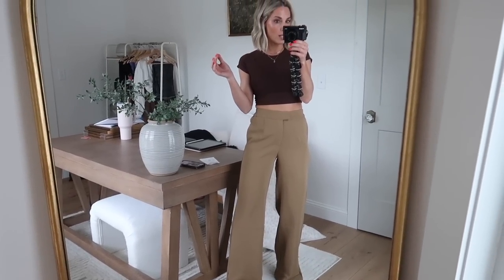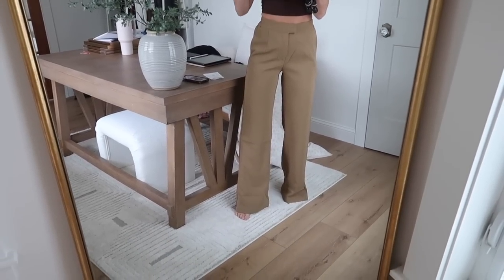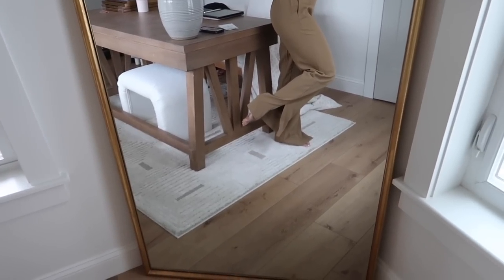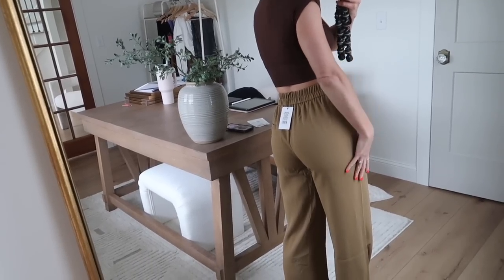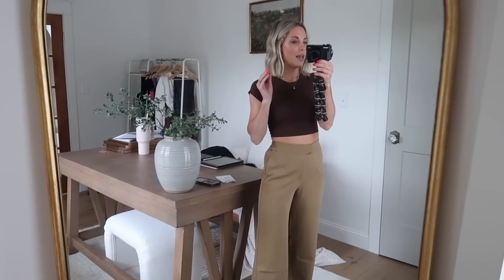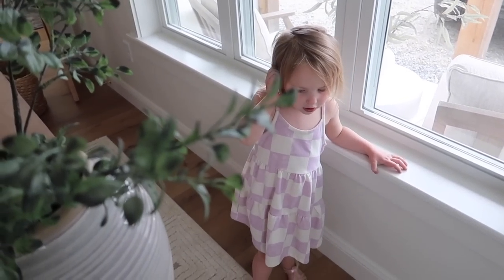Definitely need to wear heels with these, but I feel like these are so flattering and just something that you could wear a lot of different ways, style a lot of different ways. It's a unique color, and I love that little trendy slit at the bottom. Also, the bum is very flattering and fitted without being overly fitted. I love the elastic waistband just because it's so stinking comfortable. But I feel like these would be really cute for work or paired with a little crop top like this for casual wear.